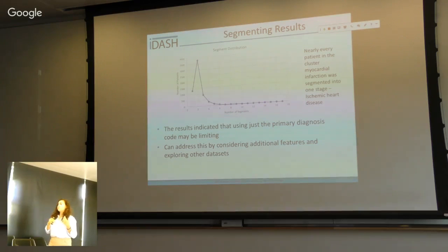In addition, because the data we're using is from the intensive care unit, we feel that it may not be the best representation of chronic diseases. So we may want to look into data from doctor's office or even from a hospital, but not limited to the intensive care unit.